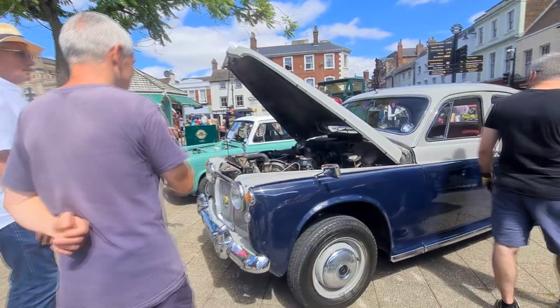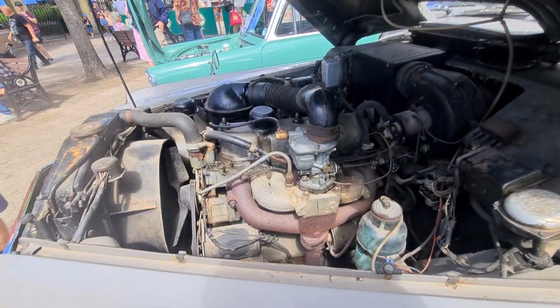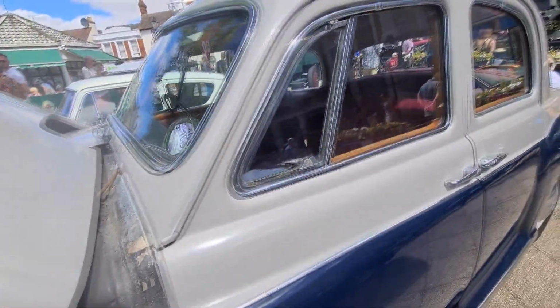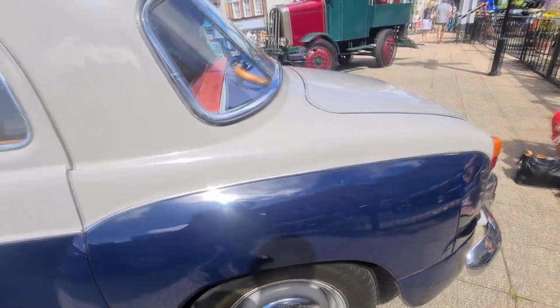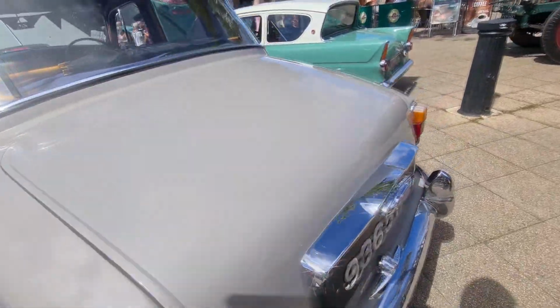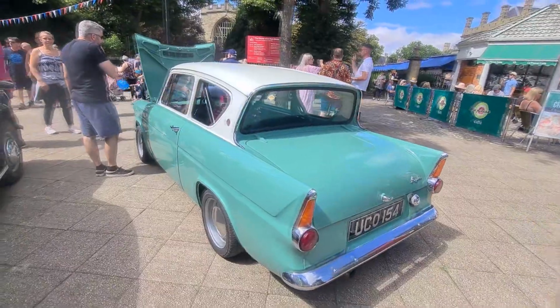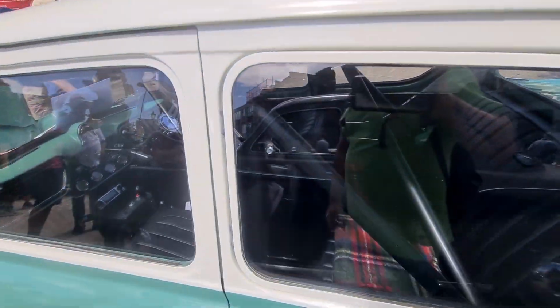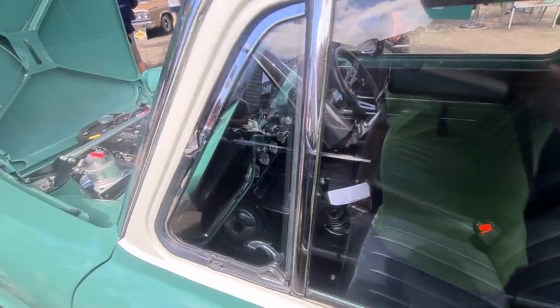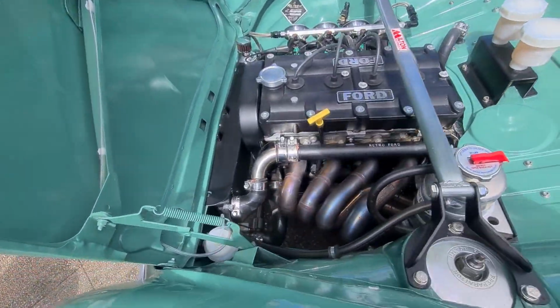Old Rover. It's an 80, right, okay. Big old monster. Big old cruiser this is. Beautifully clean Anglia. Came past this earlier. It's got Z-Tech in it. It's caged out the back. Very clean install. Very clean.